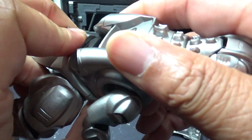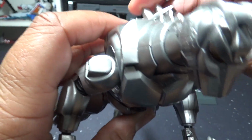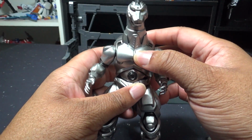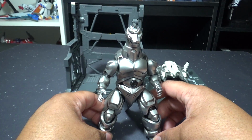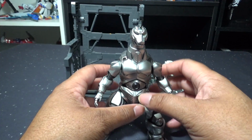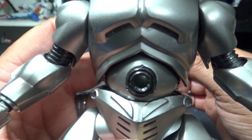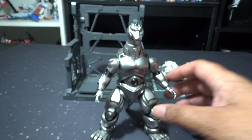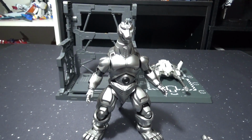Put his main body back on, and the back plate back on there. And there we go. This was the super weapon from the movie. Definitely replicates that fairly well. The mechanical detail is kind of lacking compared to the movie version of it, but still, it's definitely very good looking.